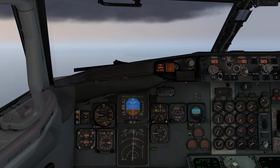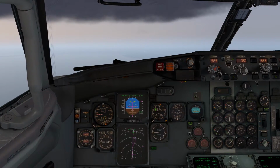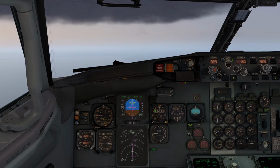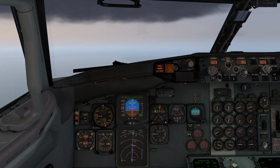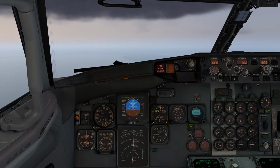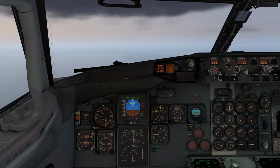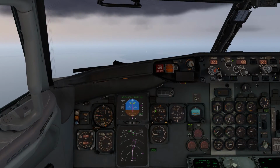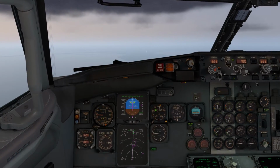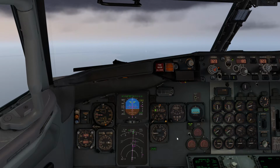Okay, coming down to 190 now, and we'll go for flaps 5. Speed brakes are definitely armed. There's our flaps 5, 180. Glide slope's now starting to come down. So bring the controls over. So as the glide slope comes in range now, we'll let it capture.